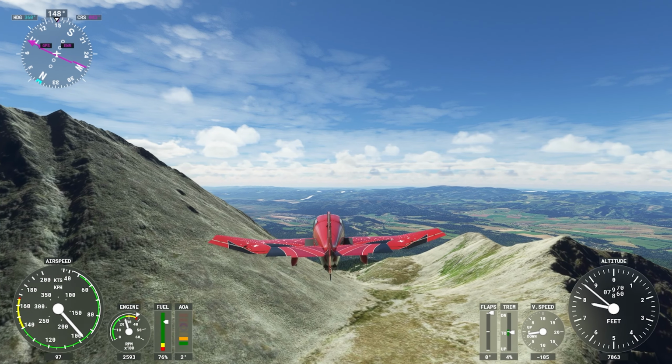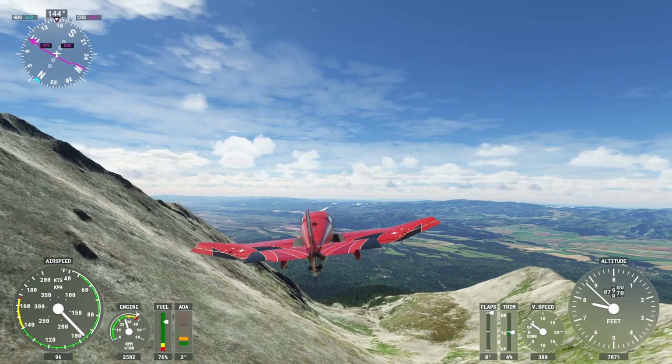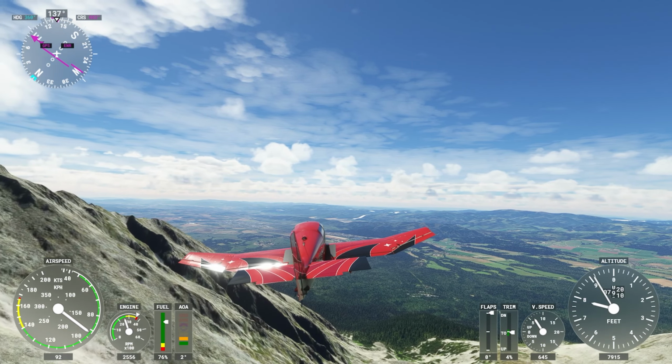For 3 minutes 34, Tatry. Turn on a southeast heading and gain a visual on Poprad Tatry Airport. Descend in altitude and land at the airport.